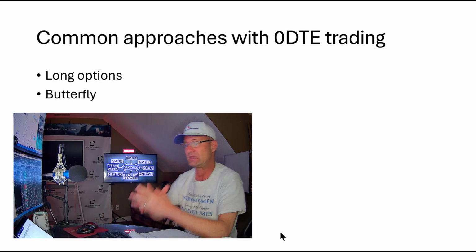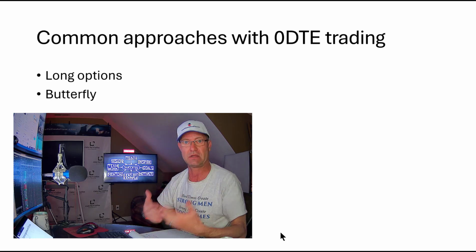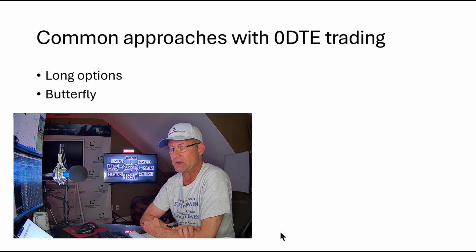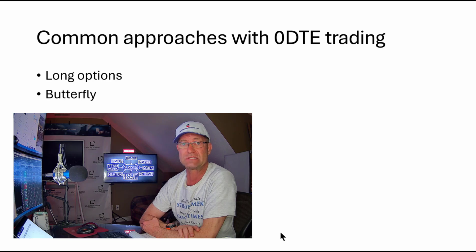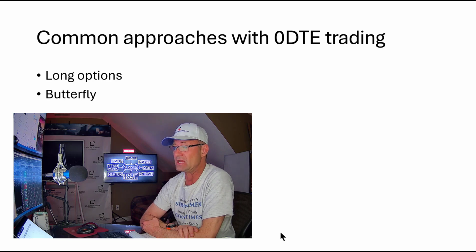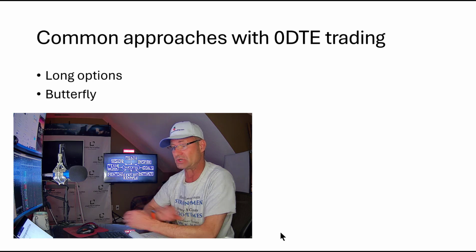The other setup is a butterfly, and obviously there's a ton of popularity with 0DTE trading right now. A lot of trading rooms are popping up that are solely focused on 0DTEs. I think that is a mistake. I don't think there's any one strategy that you should ever devote yourself to. I think it's important to have a very diversified model portfolio. But there's a lot of good reasons why you're seeing a lot of these trading rooms pop up that are focused on butterflies.